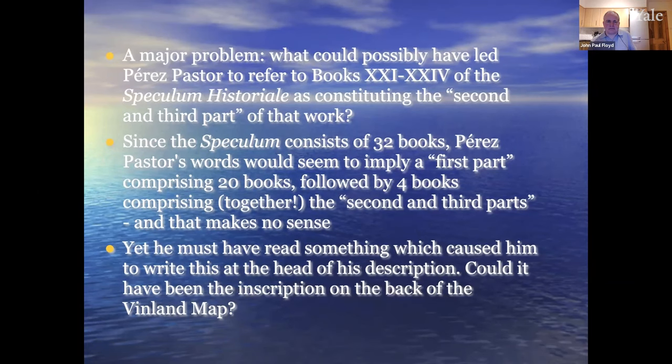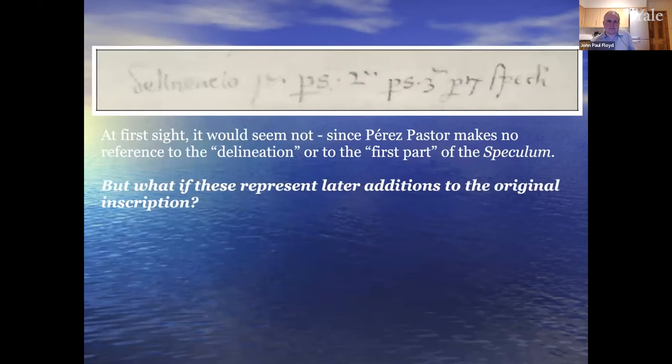It's an impossibility. So what I asked myself when I saw that was, Perez Pastor must have read something that caused him to write the words second and third part at the head of his description. What could it have been? Could it have been the inscription on the back of the Vinland map? At first sight, you'd have to say no, because he doesn't mention a delineation, which presumably refers to the map on the other side of the leaf. It doesn't mention the first part, it only mentions the second, third parts of the speculum. So that got me thinking, what if this whole bit at the start, in front of the reference to the second part, is an addition, a forgery, basically.